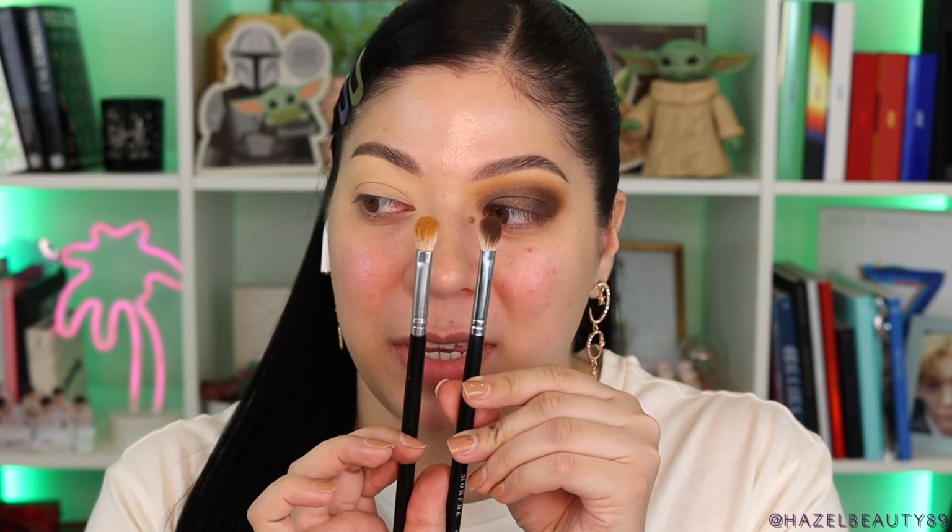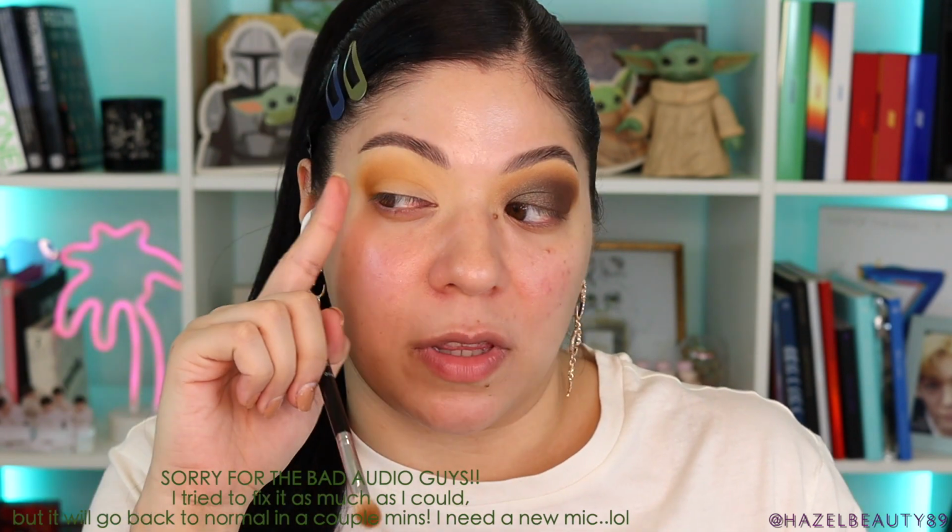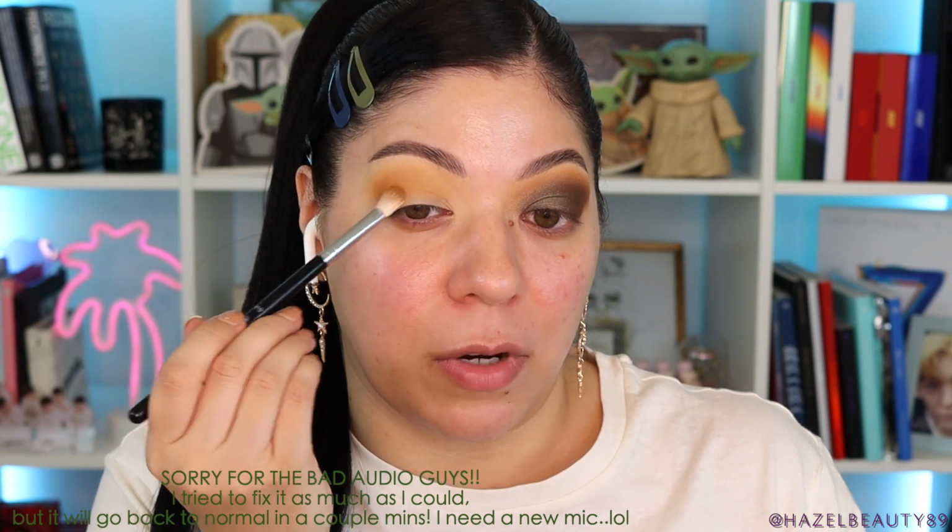So the first transition shade I'm going to be using is Navarro Sand, which is like a mustardy shade. I'm going to be using my Anastasia A10 brush, which is very comparable to the Morphe M443, as you guys can see. And I'm going to press it on first, concentrating most of the color on the end, and then start bringing it all the way across very lightly. So you guys can see most of the color is concentrated right here at the end.